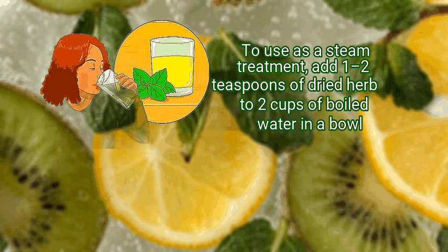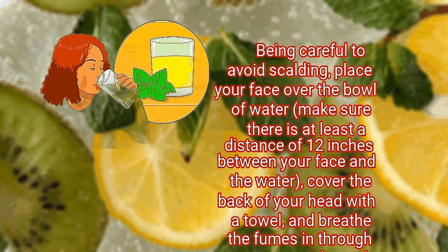To use as a steam treatment, add 1 to 2 teaspoons of dried herb to 2 cups of boiled water in a bowl, being careful to avoid scalding. Place your face over the bowl of water. Make sure there is at least a distance of 12 inches between your face and the water. Cover the back of your head with a towel and breathe the fumes in through your nose and mouth.